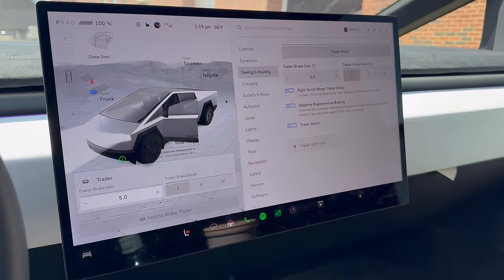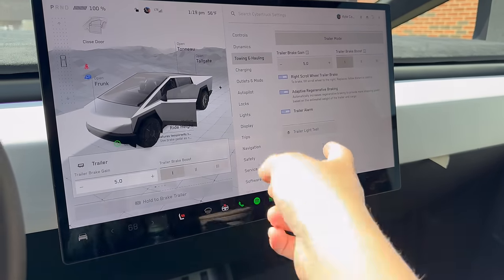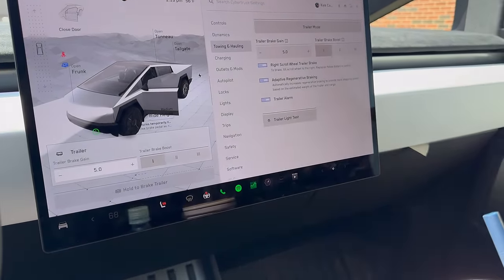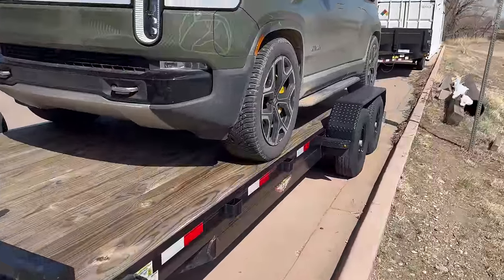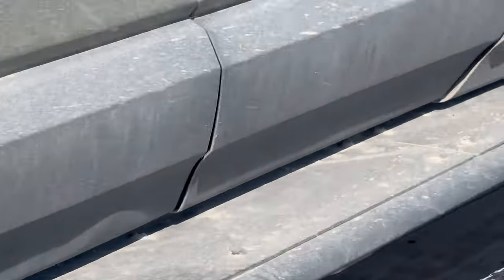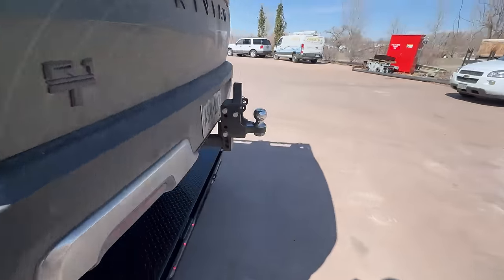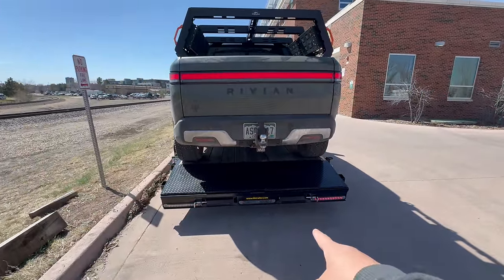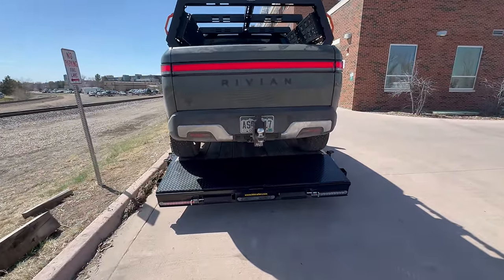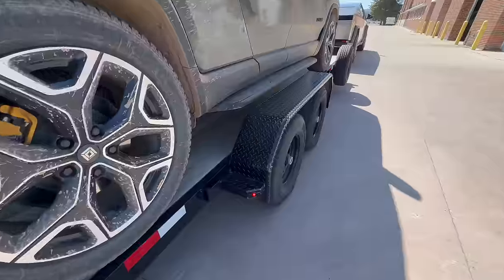The trailer alarm is essentially if someone unplugs the trailer, I guess, it sets the alarm off. Trailer light test. So we're running that right now. Let's take a look. This is great if you're a single driver and you need to do a light test. We still have to strap the Rivian down. Probably need to put it a little bit farther back. Whoa, zoomed way in. Sorry, guys. Filming quality on zero. Oh, this is great. You can see the lights going, turn signals flashing. So we know the rear lights are good. We know the side lights are good. I just saw it go there.